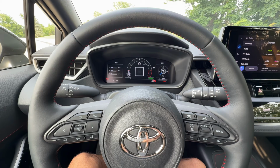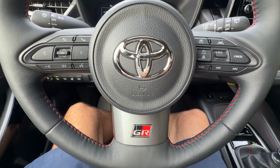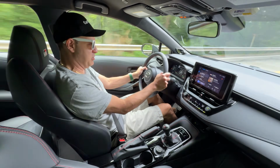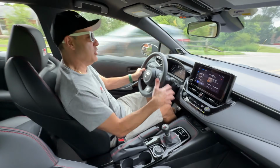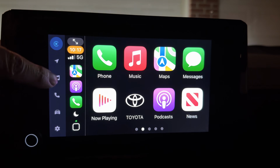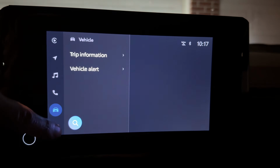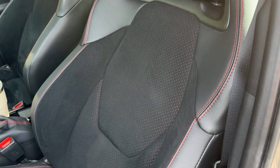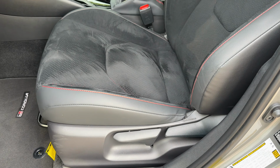So on this Premium Plus model, you do get the heated seats, heated steering wheel, which unfortunately is just the grips, not the top and bottom, but not too big a deal here. Dual climate control, auto. Also that wireless CarPlay and Android Auto with the new Toyota system head unit here. These seats are pretty nice as well, although there is no adjustable lumbar support, but they do hold you in well. And the red seat trim is only on this Premium Plus model.